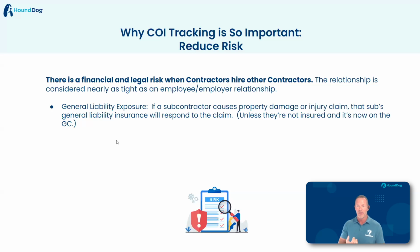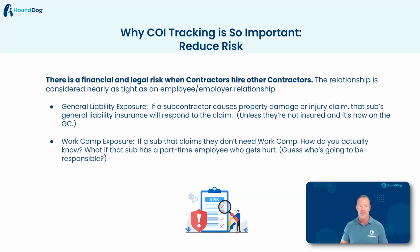Let's talk about general liability exposure. If a sub causes property damage or an injury claim, normally their insurance will respond, right? Well, unless they don't have insurance. Guess what happens? Then it comes back on the general. So it's really important to have a COI from a general liability standpoint.